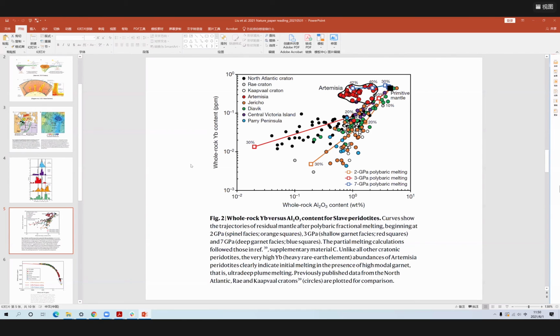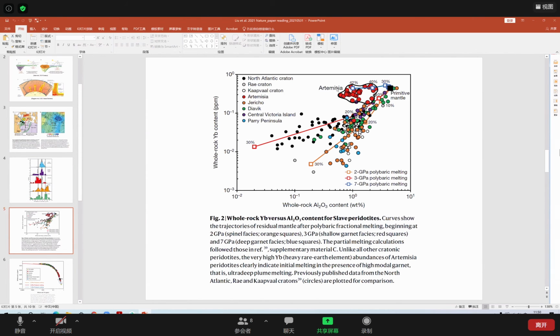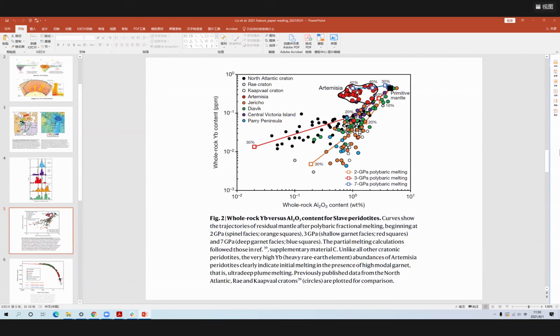So if Ben could come out with the idea that other metasomatism could change these two element compositions, then you are going to mess up their evidence, because this is the core evidence they have to say it comes from 7 GPa, from very deep. So that could support their recrystallization model.